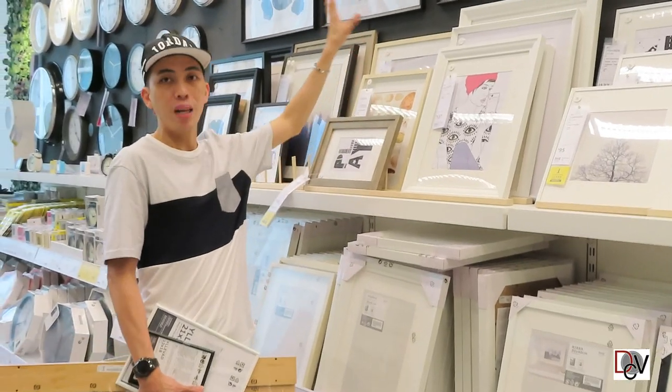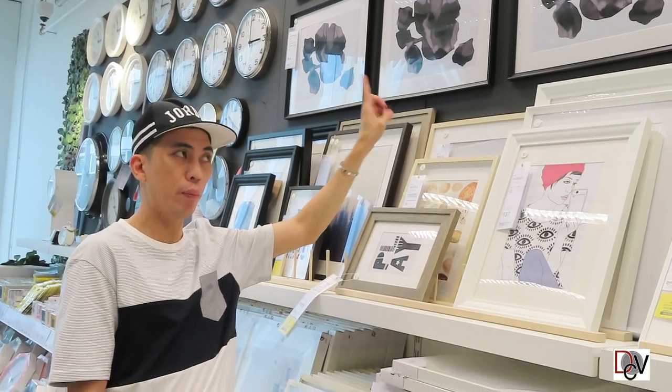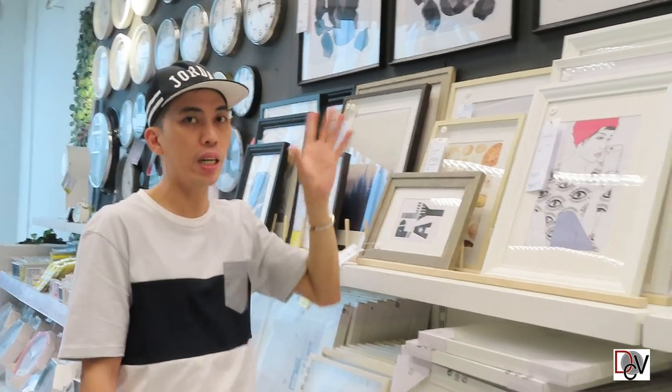In the wall, I will make it black and white, and then I will use different elements of green. So maybe we will still stick to black and white colors. Then maybe we'll mix in other colors, like what paintings they had.